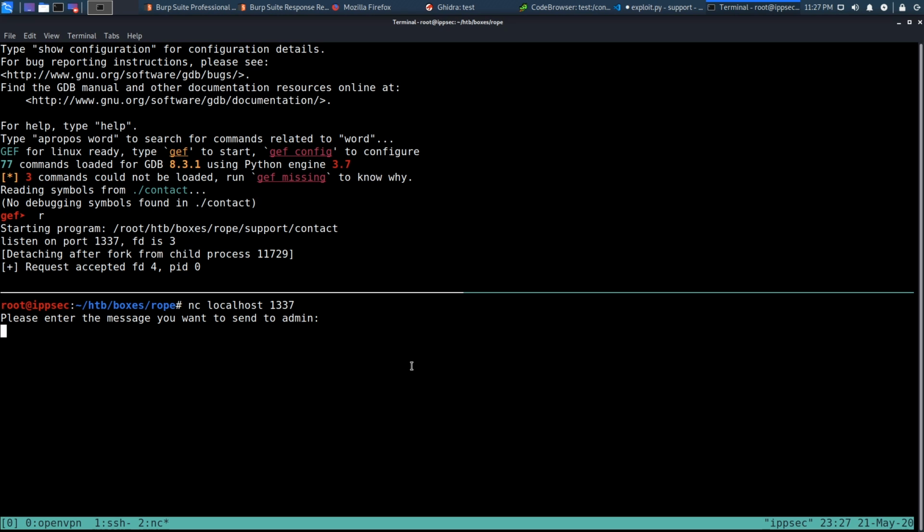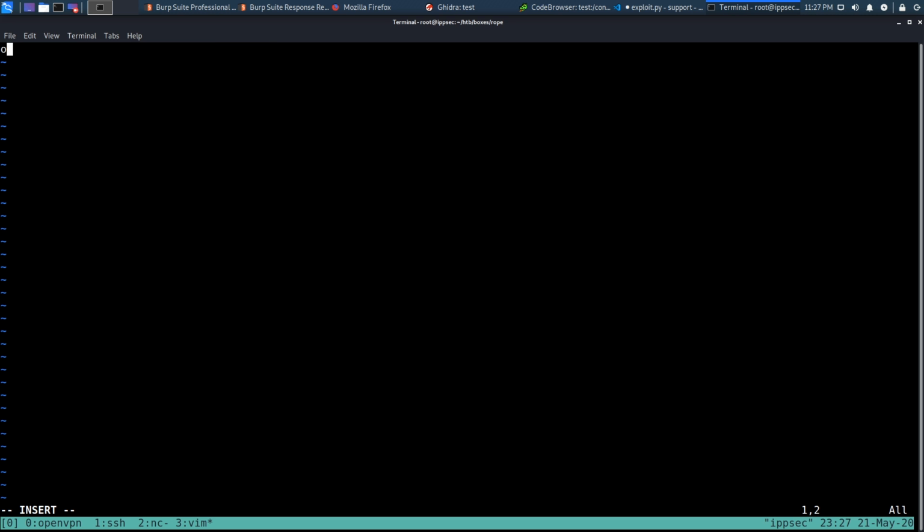So let's kind of go in Vim and explain what we just wrote. So what we have is payload is equal to A times 56, and then payload plus equals the canary value, and then payload plus equals the RBP value, and then payload plus equals the RIP value. So we need to know the canary value, so our code continues. We need to know the RBP value, so we know how to get to RIP, because RIP is going to follow this.